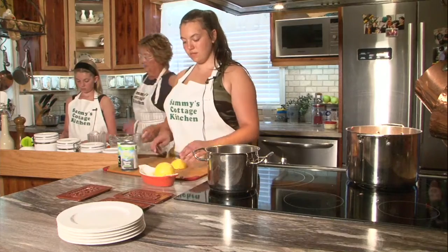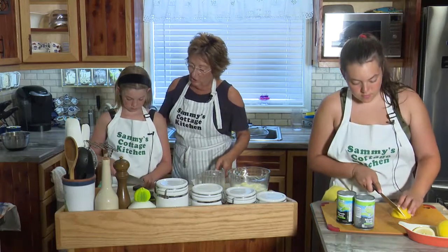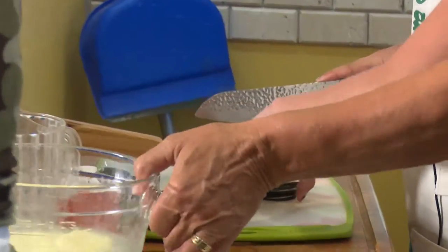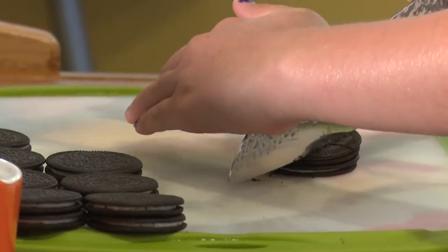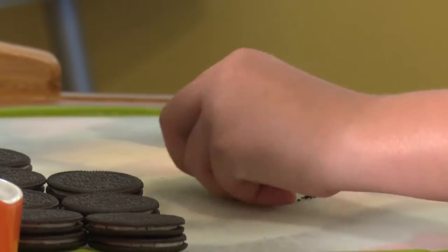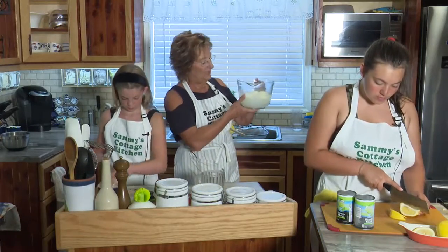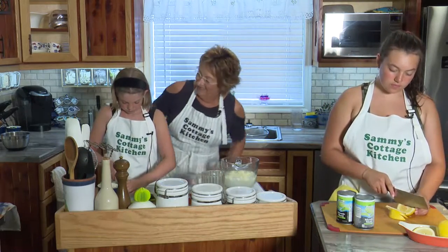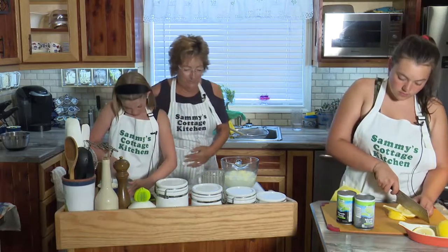Danae's over here, Desiree's over here, and she's chopping up some large Oreos because they're going to be part of what's going into the ice cream cake. This is the girls' ideas, by the way. So at the same time, I'm going to work on the butter that Desiree complained about but finished beautifully.